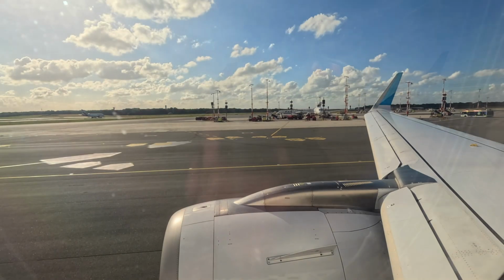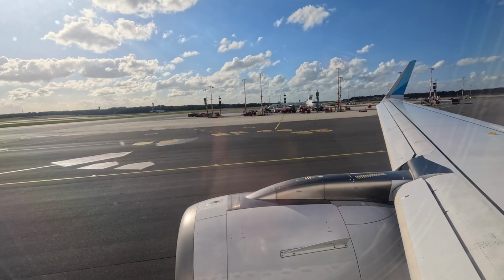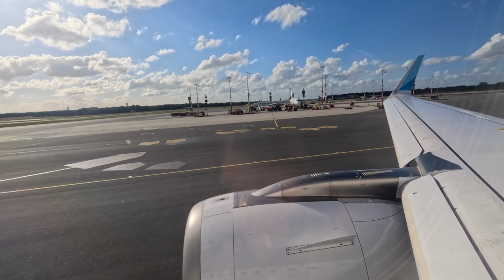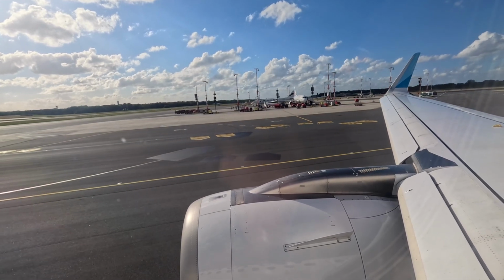Emergency exit. Similarly, for our flight from Dusseldorf to Hamburg, the taxi to the runway took no time at all. Maybe we were just lucky on both occasions. Anyway, here we are making our way over to runway 33 at Hamburg.